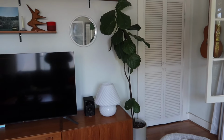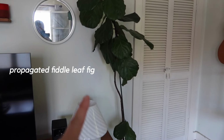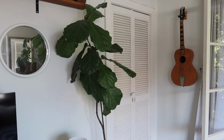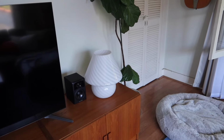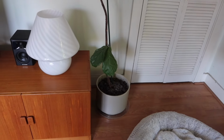Moving on over here is our propagated fiddle leaf fig. Yep, that is from our 15-foot fiddle leaf fig. It was propagated over 4 years ago, I would say. Maybe about 4 years ago during the pandemic, but yeah, it's doing great. It has never posed a problem for us. It's pretty much lived over here since we got it.